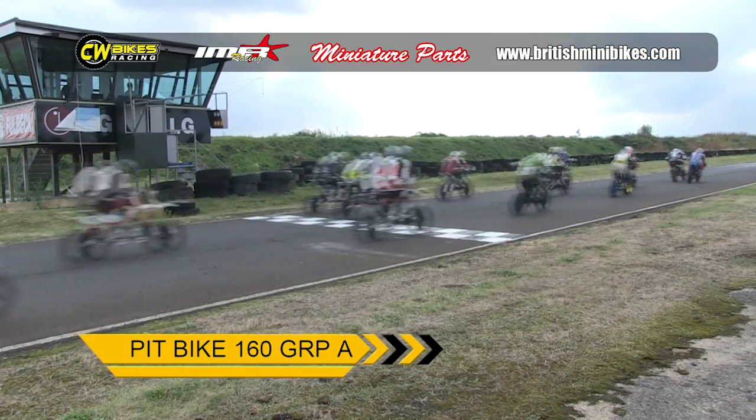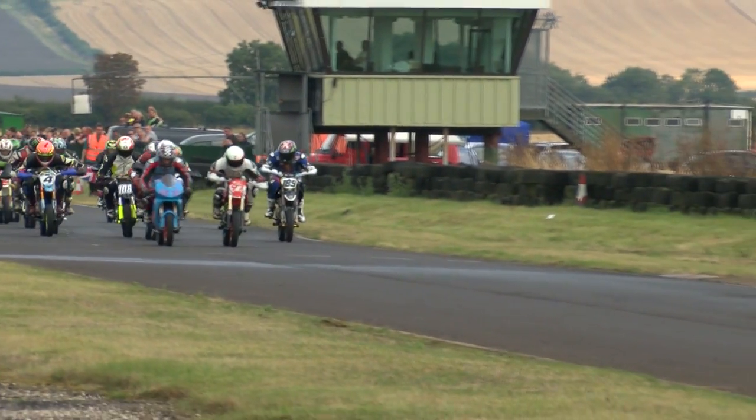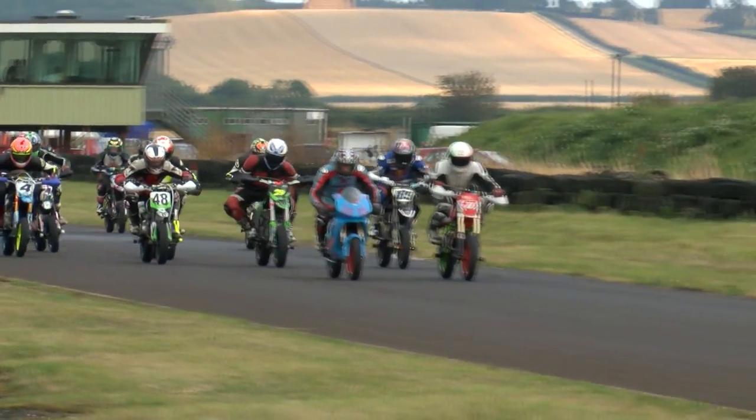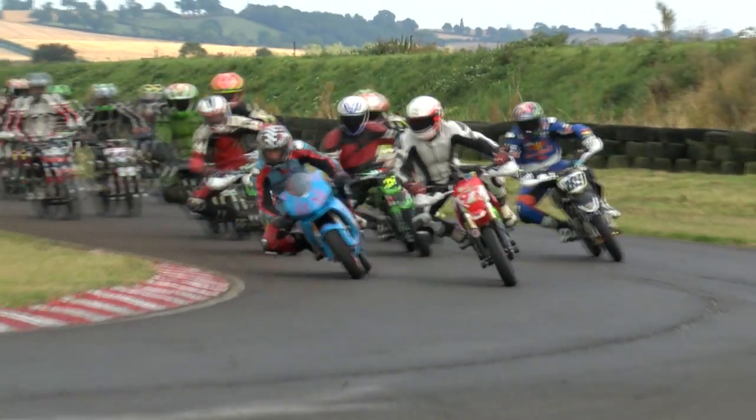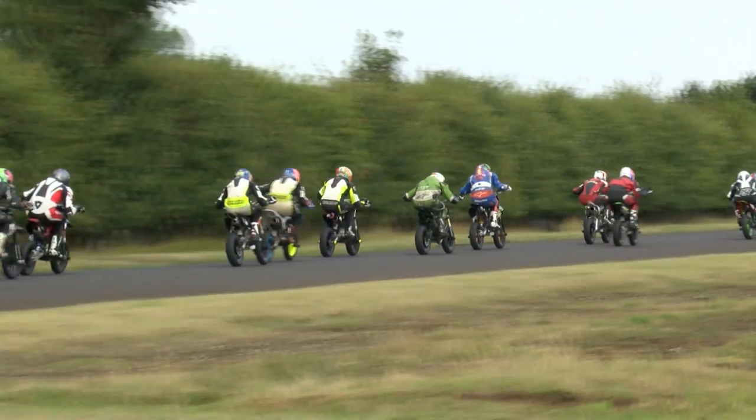It's Pit Bike 160, Group A, down the Start Straight, charging into the hairpin. It's a drag race once again into the first corner. 97, Jim Lavelle, with a great start, but down the inside goes Nathan Dury. Did he take the lead? I think he did. Let's have a look when they come back towards us into the chicane.